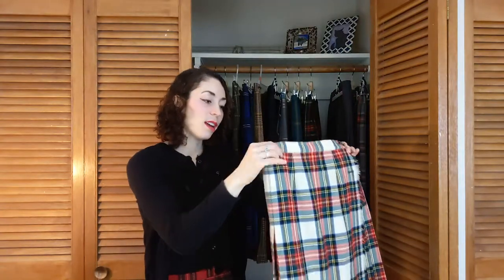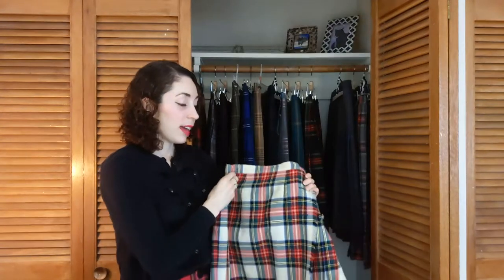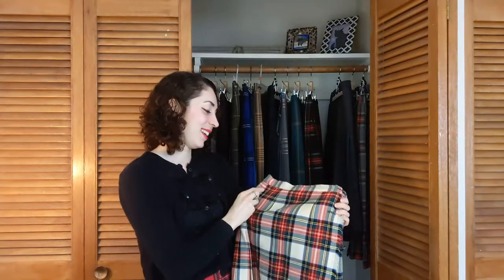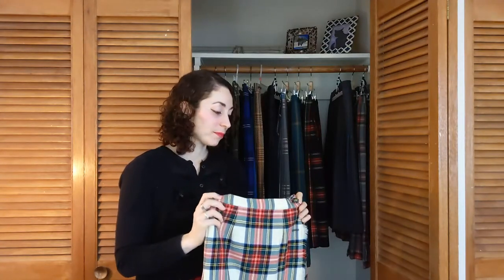So once you've assessed that, are there any stains? Are there any discolorations? Have moths got at it? So once you determine that it is in great condition, you determine whether or not it's within your budget range.